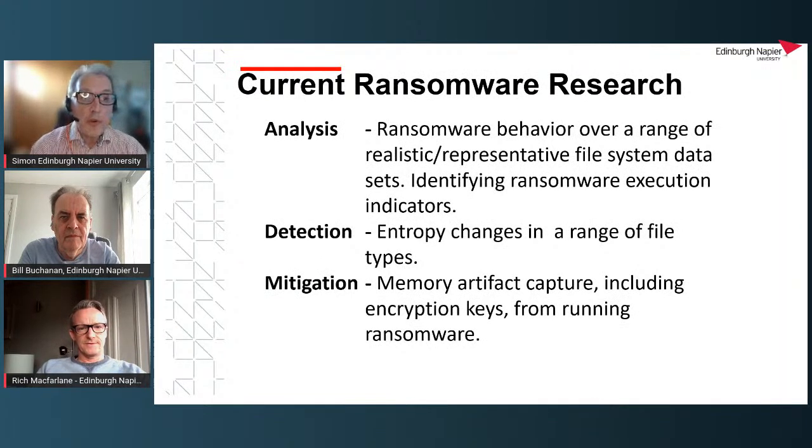So our team, we've been working on many aspects of ransomware research, amongst which is analysis, so analyzing how ransomware behaves once it starts its infection, and maybe using this behavior to indicate that you have a ransomware attack ongoing, and then use this indication to intercept or disrupt the attack or mitigate the attack.